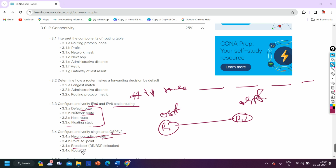Then broadcast. In a broadcast network, DR and BDR are required. So what is DR and BDR? What is a designated router and a backup designated router? What is the election criteria of DR and BDR, right? Why do we need it? This is the most important part, right? In real time, are we really using it or not?